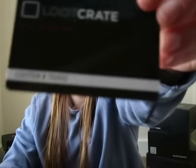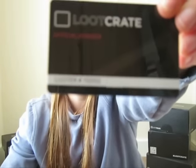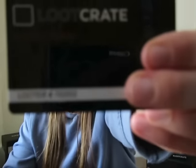Now, I don't know if everyone else has got this, they probably have, but I have a Loot Crate exclusive membership card. I think because I've been doing it for quite a few months now, they have now given me a Loot Crate card, which I think is awesome. And you get your October 2015 Time Loot Crate badge, which I need to put somewhere, but I haven't found the place for them yet.